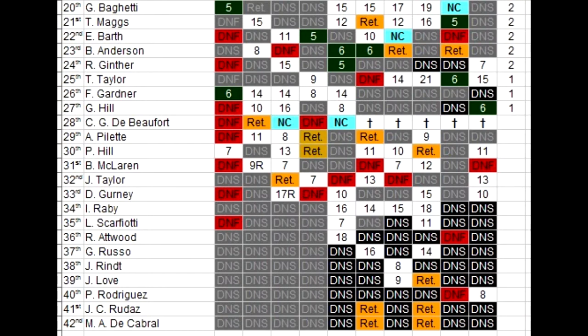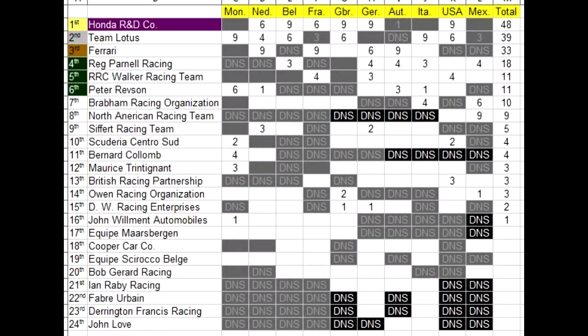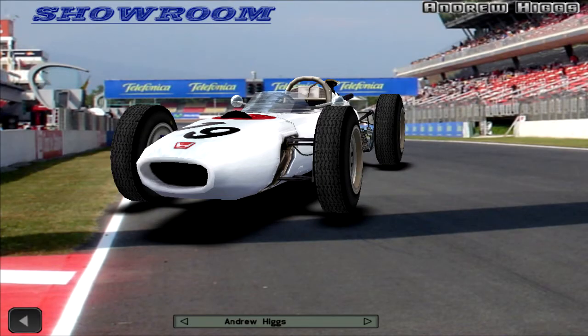Now let's move on to the constructors. And here we have Honda winning the Constructors Championship from Lotus, who finished 2nd, Ferrari 3rd, Rec Parnell Racing 4th, R.C. Walker Racing Team and Peter Revson sharing 5th. John Wilmot Automobiles are the last team to score points in 16th, and John Love bringing up the bottom of the constructor standings in 24th. So that was the 1964 Mexican Grand Prix.